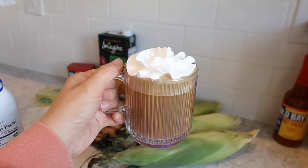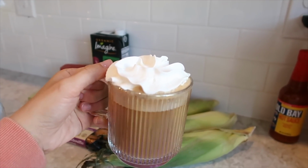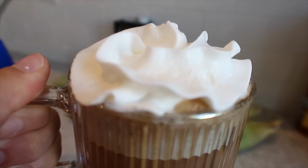And this is a horrible habit to start, but I recently started having coffee around 5 p.m. just to get through the nighttime routine and homework and all of that.